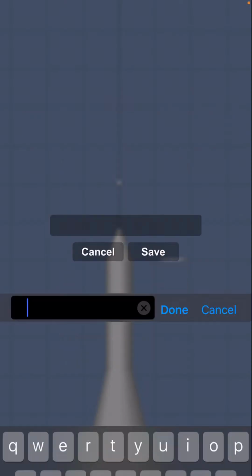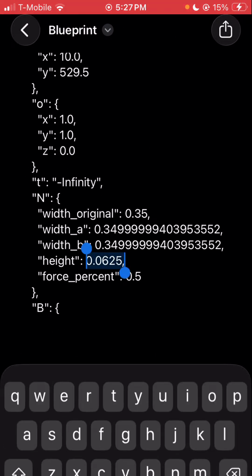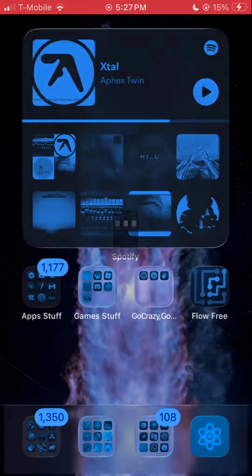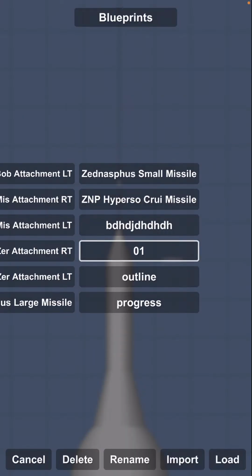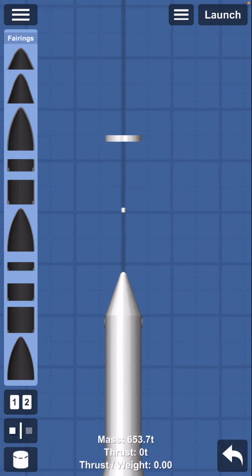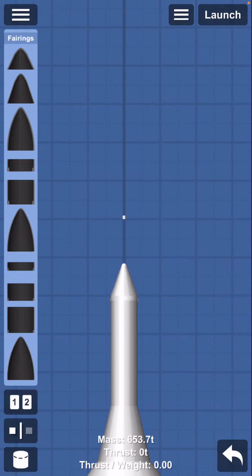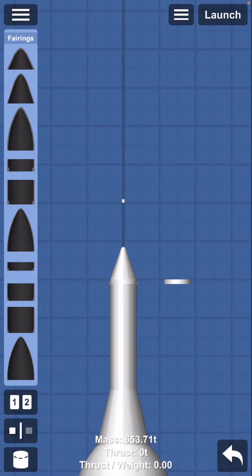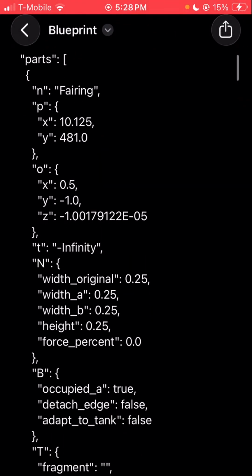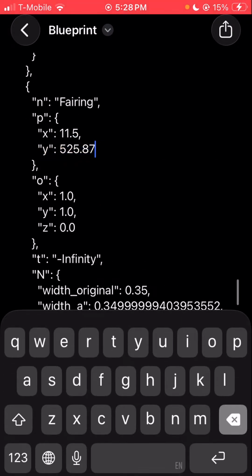Hold on. I can actually just change the Y value. I forgot how long I spent making this SLS. This is probably a long time, maybe. I don't know. This is actually pretty cool, pretty good looking. Good. Yeah, I think. Oh, of course. Okay, whatever. 9.9. This should be that.